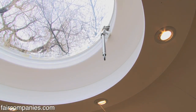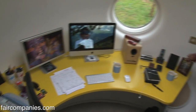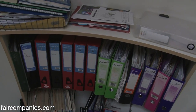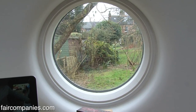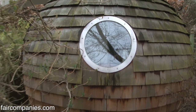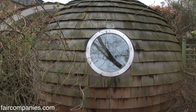The obvious issue with having a round pod is having to have round furniture. So we have to get the table made and the shelving made, because obviously it has to fit the diameter. And it's quite nice, you get a nice view up the garden through the porthole. I quite like the fact that I do have a window, but it's not a big window. It's quite a minimalist room with less distractions. It's just get your head down, get on with it.